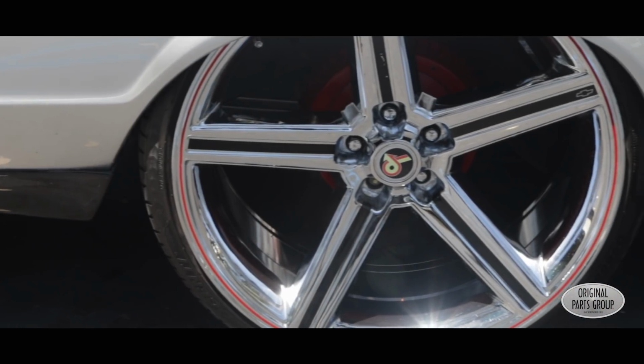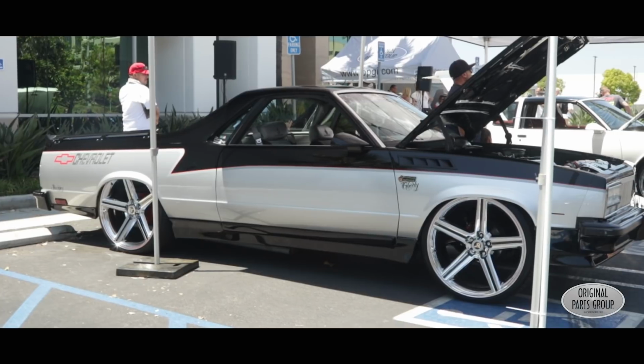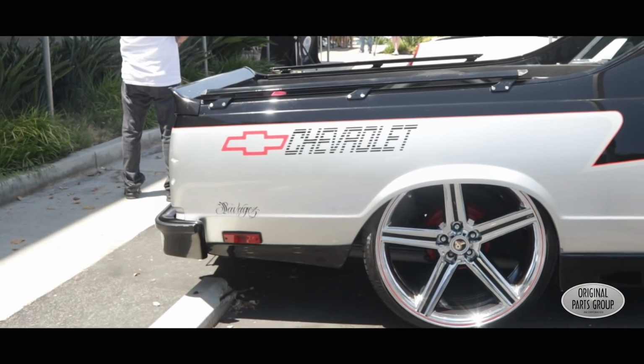All right, now the big question that I have, and this is an ongoing debate, right? This is like the debate of cars. Is an El Camino a car or a pickup? That's still a question that hasn't been answered. I thought you would have the answer. It could be a truck or it could be a car, but for me it's a truck because we throw stuff behind it, so it's a truck.